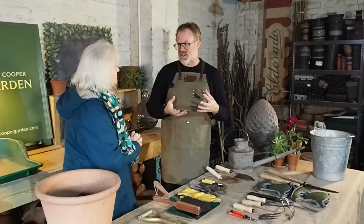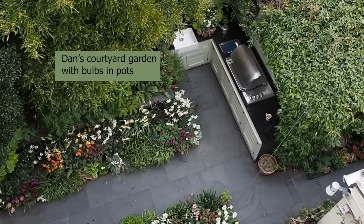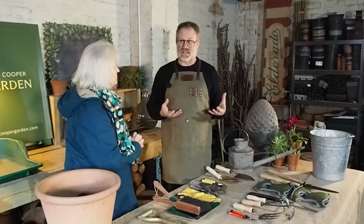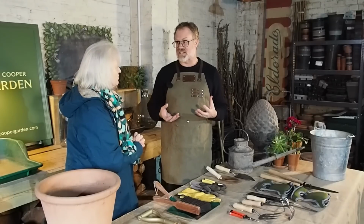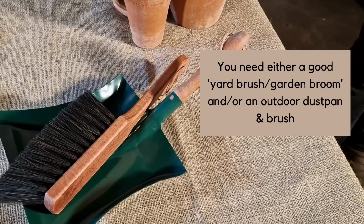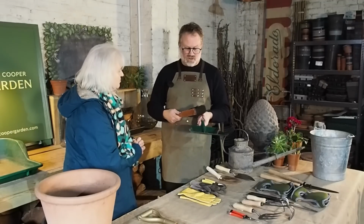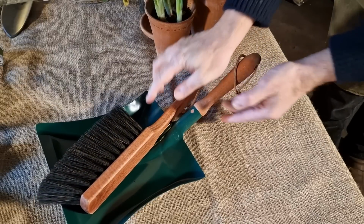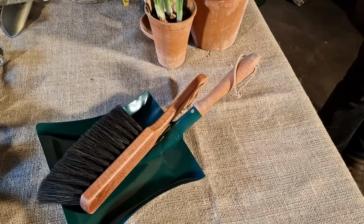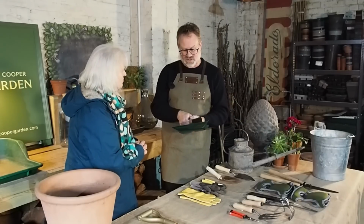Well, I tend to find, having a small garden myself, that I end up with sweeping up quite a lot. So depends how small your garden is, but I would say that either a really good yard brush or broom would be next. And if your garden's quite small or you've got a balcony, a dustpan and brush that's designed for outside use, so not a nice indoor one. So this one's got a painted finish that will protect the metal, and then a nice sturdy brush with a good bristle. That will be really useful when you come to clearing up after yourself.